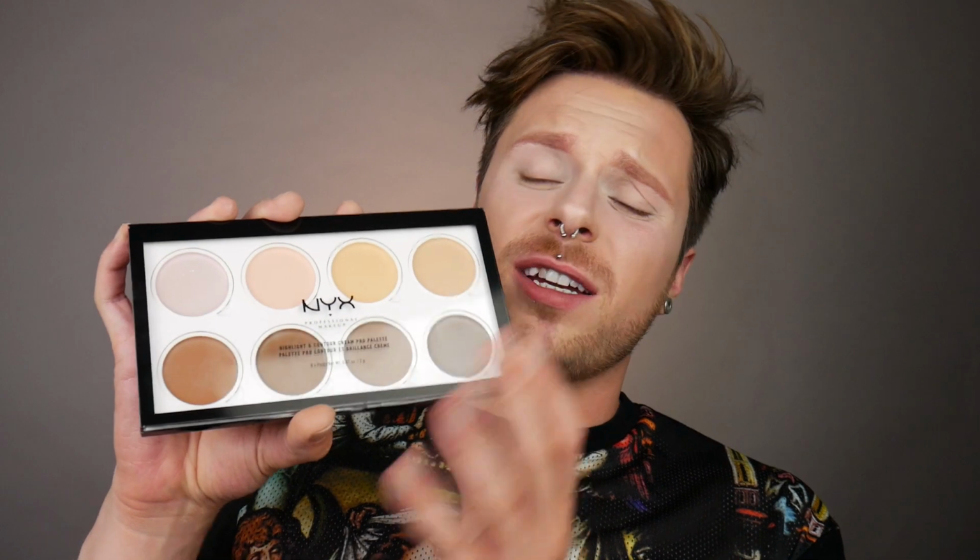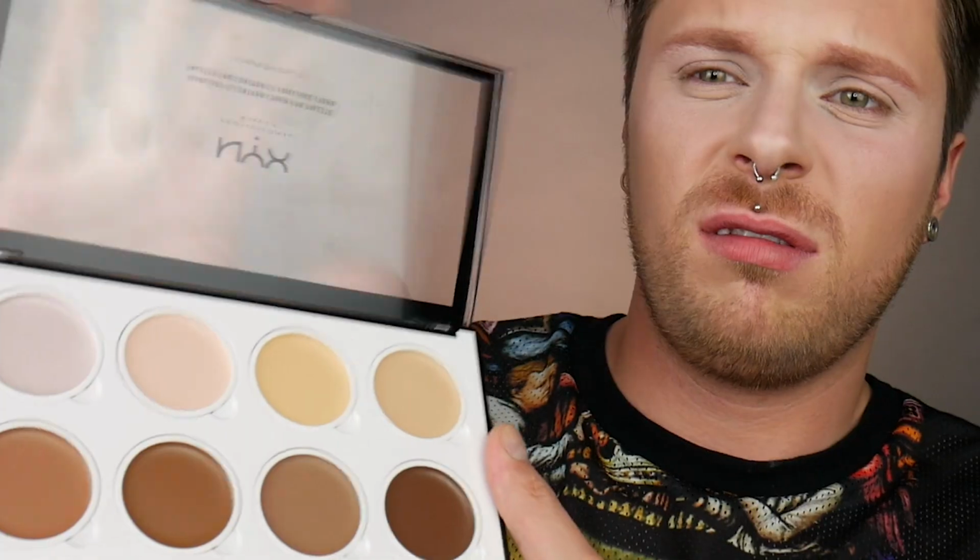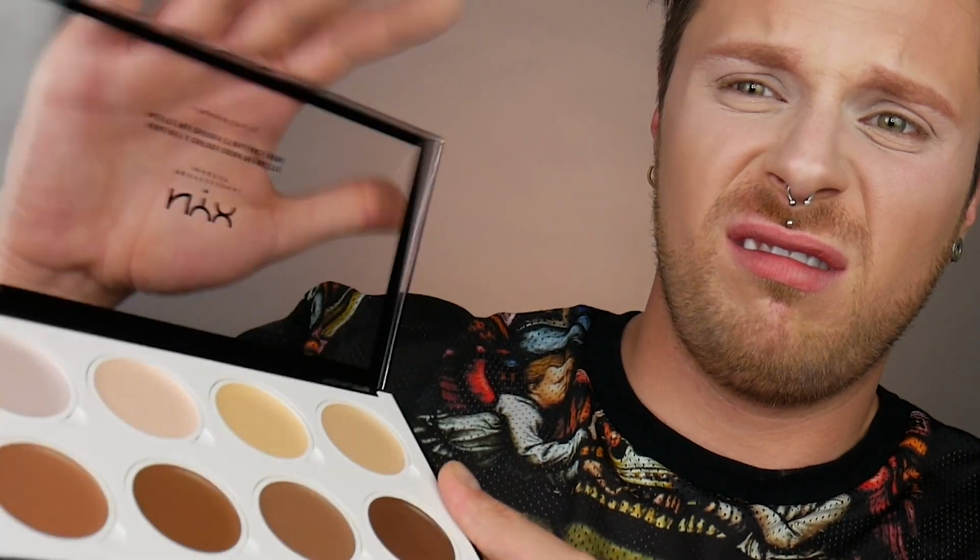Now when it comes to NYX Cosmetics, it is a lovely brand, but look at this packaging. It's literally like a box of colouring pencils from Play School. It's really, really cheaply done. I'd like this to be a lot sturdier, like even, see? Just seems very, very cheap.